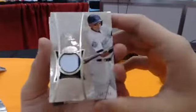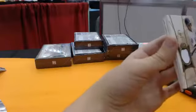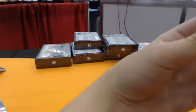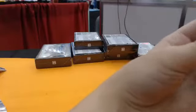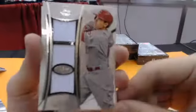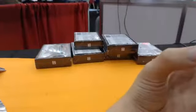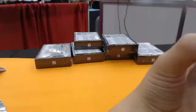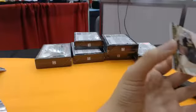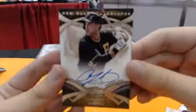And a Troy Tulowitzki with a nice pinstripe in there, number 254. Joey Votto, the 25 dual relic, Cincinnati Reds. Joey Votto, triple relic. Got a Matt Williams autographed to 299, Diamondbacks. And an Andrew Lambo to 399 for the Pirates.